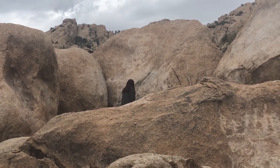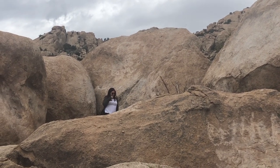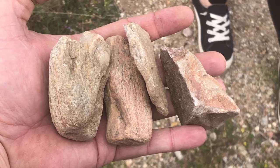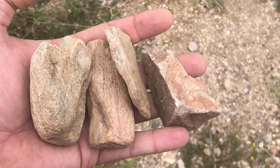Oh, damn. Oh, no. Here we go, TRC. We got you some rocks from the Texas Canyon. Next time we catch up, we get these painted.